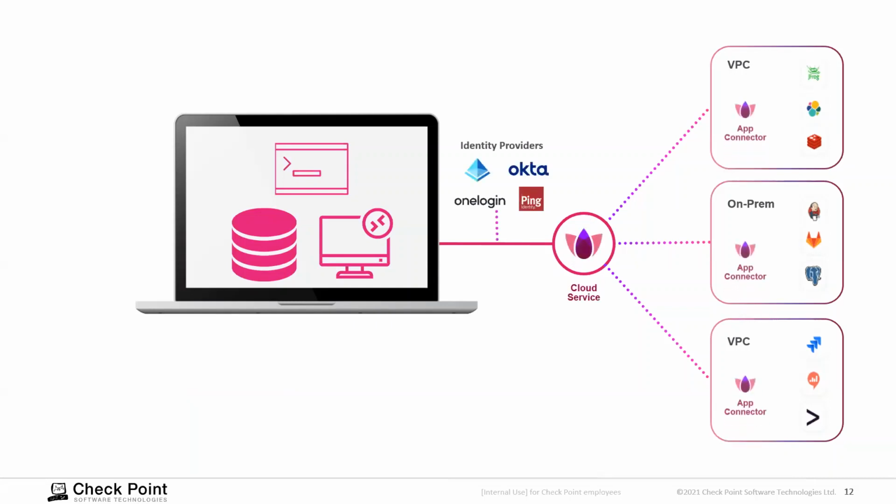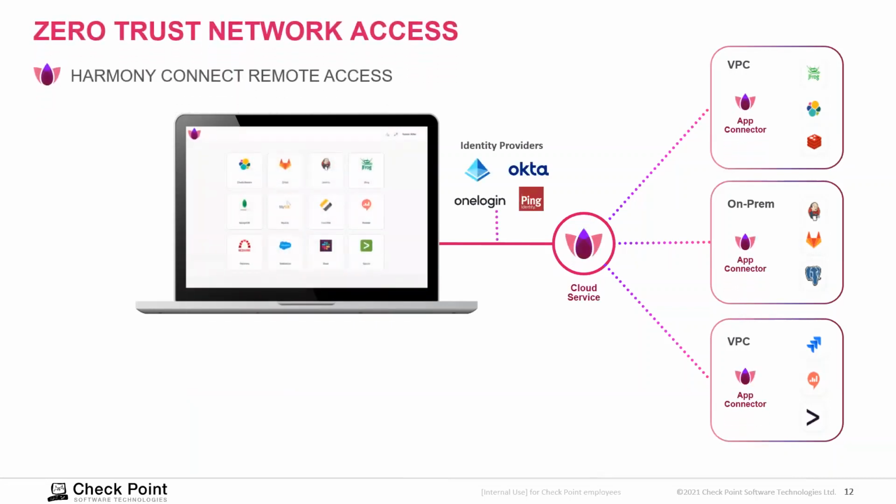What we're doing here is providing a much more modern approach based on zero trust principles with the Harmony Connect remote access solution. Instead of allowing users to connect to your full network, we're integrating with your identity provider, whether it's Azure AD, Okta, OneLogin, or Ping, consuming those roles and groups that you've already defined for these users, and then sending the user through our cloud service or our identity-aware proxy to connect just to the applications versus the full network. Because they're only connecting at the application layer, the ability to move laterally and that significant attack surface has been decreased quite a bit.